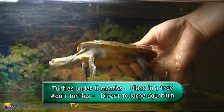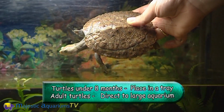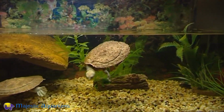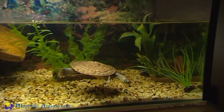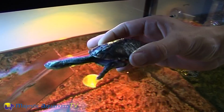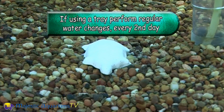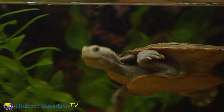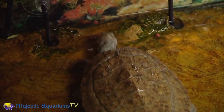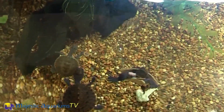When you first get your turtle, you tend to keep it in a tray for the first 8 months, in which water changes are very easy to conduct and the turtle can easily find its food. That tray will also need to have a UV 5.0 light over it. Particularly for the first 8 months, calcium blocks in the water are really important to help the turtle form properly. There are various prepared foods available for turtles, as well as things like blackworms, mysis shrimp and bloodworms.